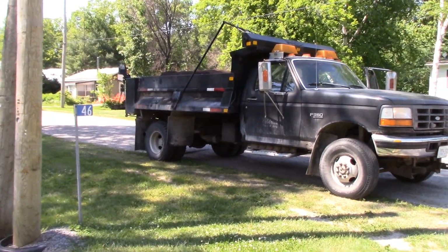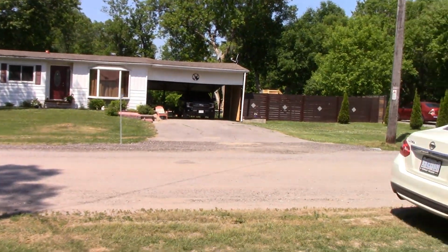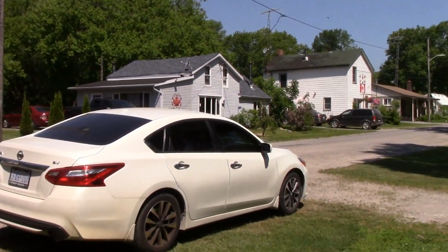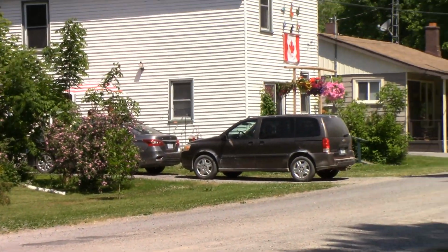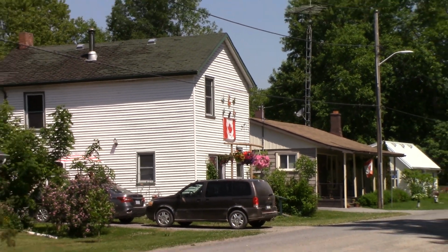I love how patriotic everybody is. Almost everybody, but pretty much. We got a nice Canadian representation there. And a nice one on this house. Soon ours.